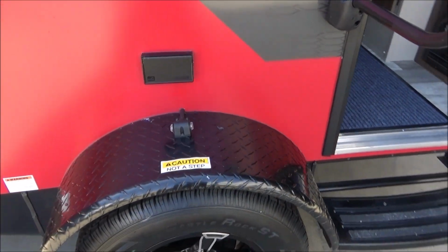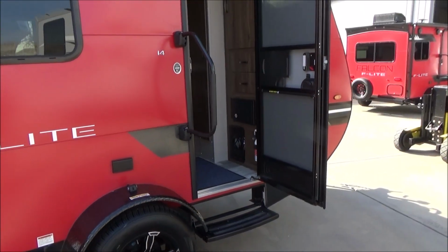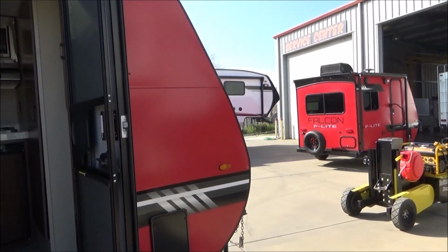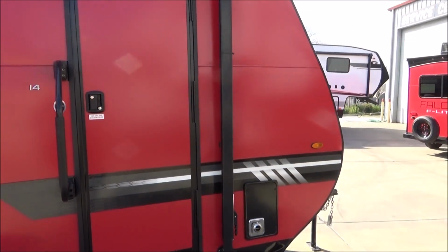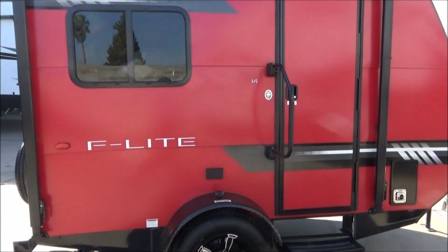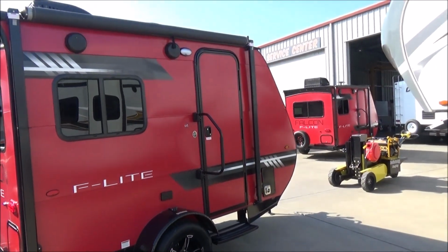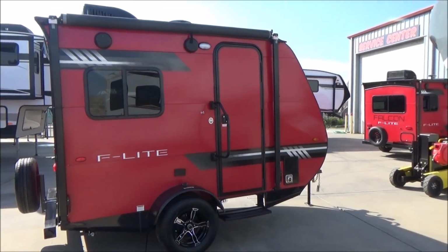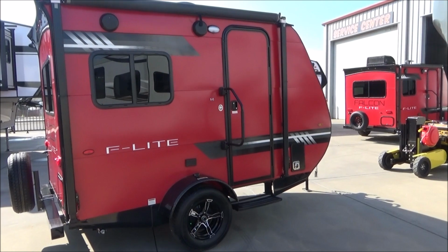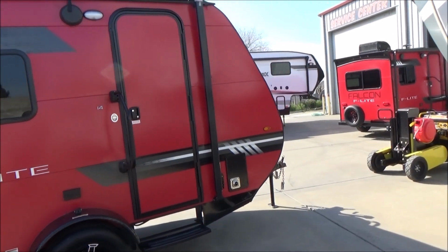We have LED lights on our fenders, 110 plugs outside. This has got everything you could want to go camping and stay out of the elements. Has foam block insulation. And again, 18 gauge aluminum, rivetless exterior and non-corrugated. All right, everybody, this is our 2019 Travel Lite Falcon F-Lite FL-14, 1,692 pounds, 13 and a half feet overall.